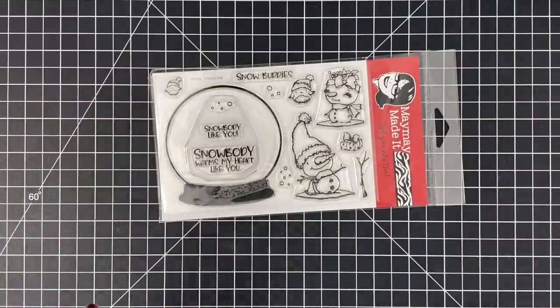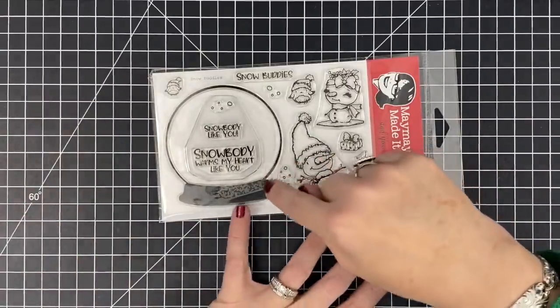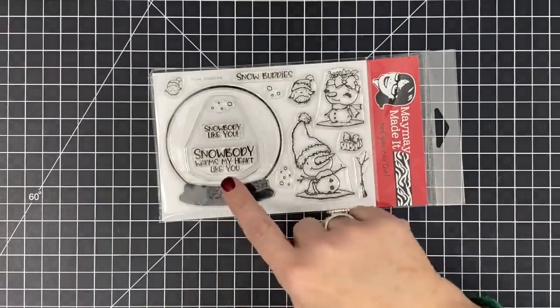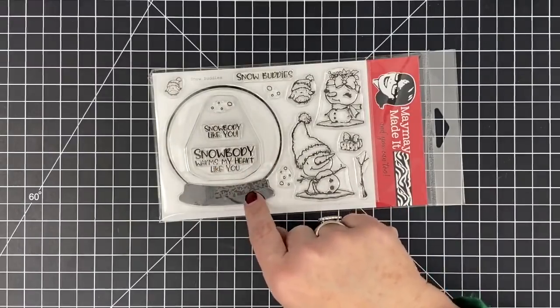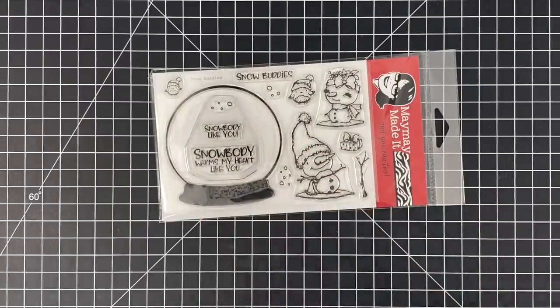The reason for that is this. If you know me, I like for my stamp sets to kind of work together with each other. And so what Mandy did was she went through and tried some of the stamp sets that we would like to see this worked with, and we think you would too, and made sure that those images would fit inside of here. So just think about all the other stamp sets that you've received from us, if you're a club member or that you've purchased, using them with this snow globe.